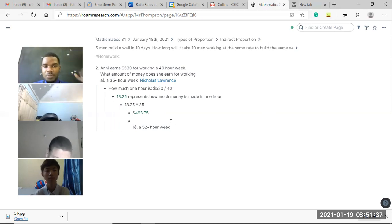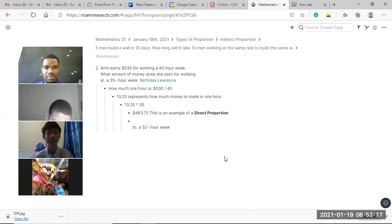So let me ask you now. When she worked 40 hours per week, did she earn more or less compared to when she worked 35 hours per week? More. Perfect. So that would mean it is a direct proportion. This is an example of a direct proportion. When one increases, the next increases. When one decreases, the other decreases as well. So in this case, if the amount of hours increases, then the amount she earns increases as well. But if she works less hours, she makes less money. Everybody understand?